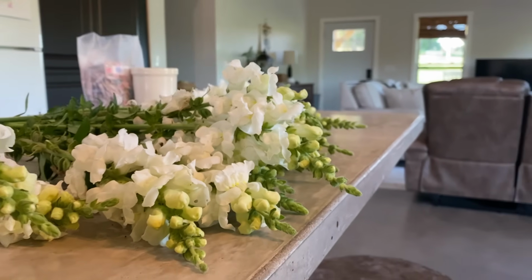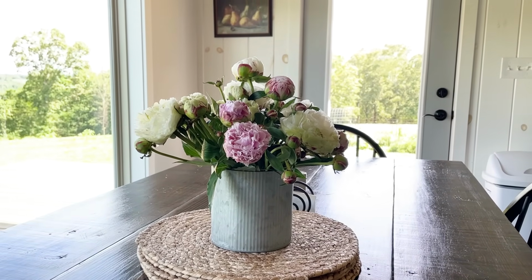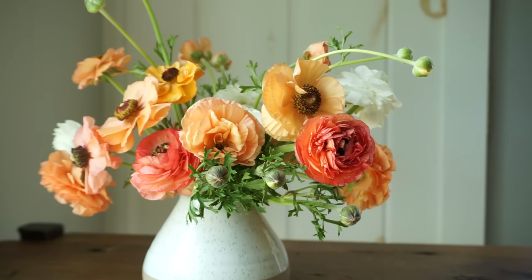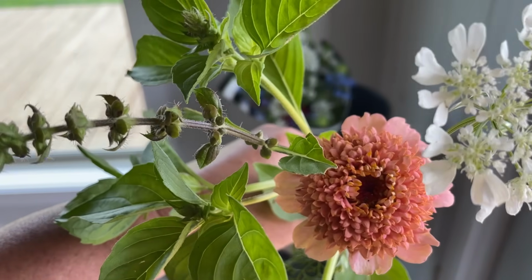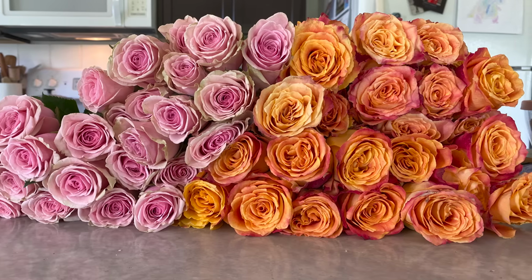I brought back some peonies from Ohio since I knew we'd be lacking in focal flowers. I'm not sure if I talked about it here on YouTube, probably because I've been complaining to anybody that will listen, but a hungry rabbit ate all of my ranunculus this spring. So I knew I'd be lacking in focal flowers, and I did also run to town for some $10 rose bunches at Walmart.